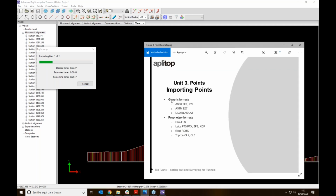We can import several point cloud formats. In this case, we can import files in generic formats like ASCII text files or XYZ, E57, LAS, and LAZ, and also proprietary formats depending on the laser scanner manufacturer like Faro, FLS, Leica, several formats, Riegl, and Topcon.